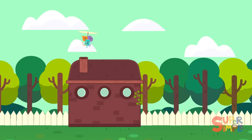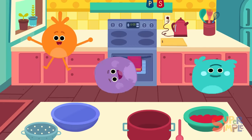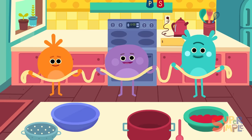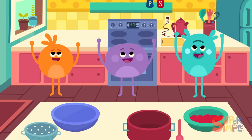There's the Bumble Num kitchen. Way to tumble, Bumbles. Do you have the stretchy spaghetti? Super! Now that we have the secret ingredient to make our stretchy spaghetti surprise, it's time for the cooking countdown.